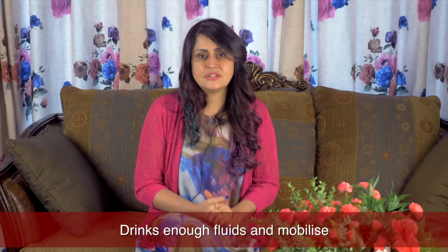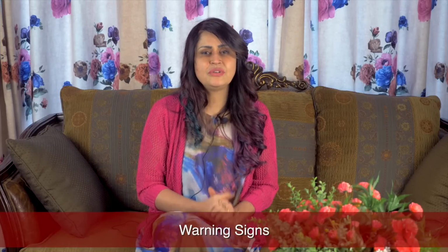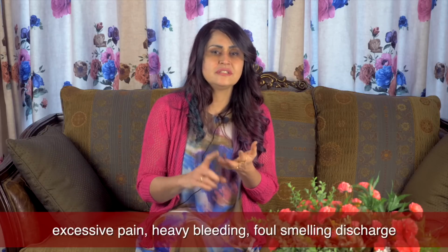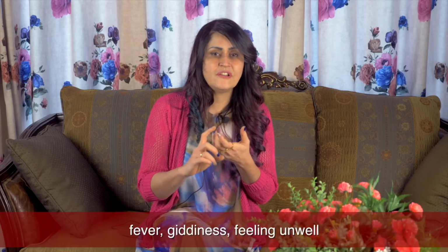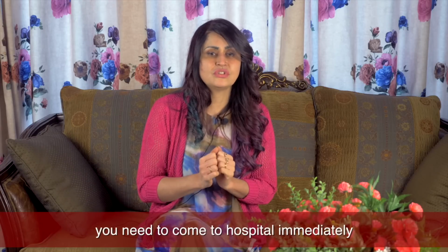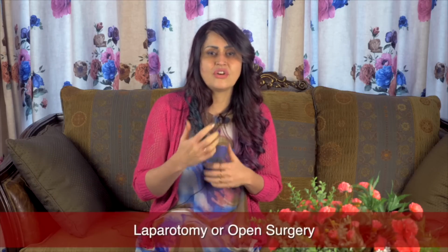This prevents the thromboembolism. After any surgery, there are certain warning signs that you need to be looking for. If you have excessive pain, heavy bleeding, foul-smelling discharge, fever, giddiness, or feeling unwell, you need to come back to the hospital immediately. In the majority of cases, your surgery will be done by keyhole. However, depending upon the complexity of your case and if there are any problems during the surgery, you might end up having a bigger cut, which is something that cannot be predicted beforehand.